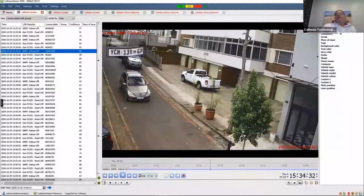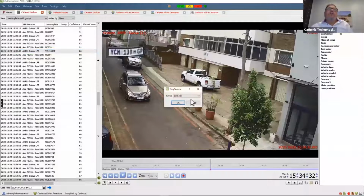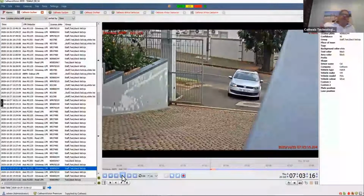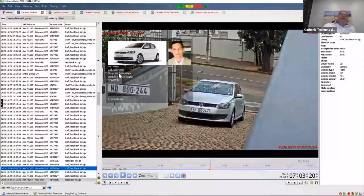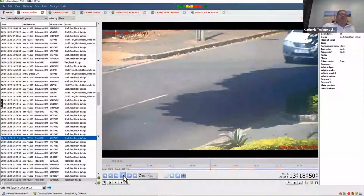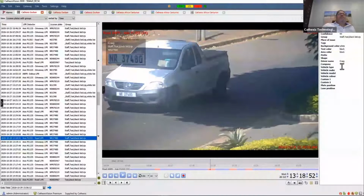So I'm going to look for all vehicles in a particular group. I'm just choosing one of the blacklist groups that have been created. Those are all the vehicles in the blacklist group. I click on it, I play it back. And now you can see an overlay of parameters associated with that transaction. So with access control, we allow you to enter snapshots and images of the person, of the vehicle, and data regarding the vehicle, etc. There's another transaction from a different camera, so you can see it's across multiple cameras as well. And you can see Craig, NR37480, arrived.